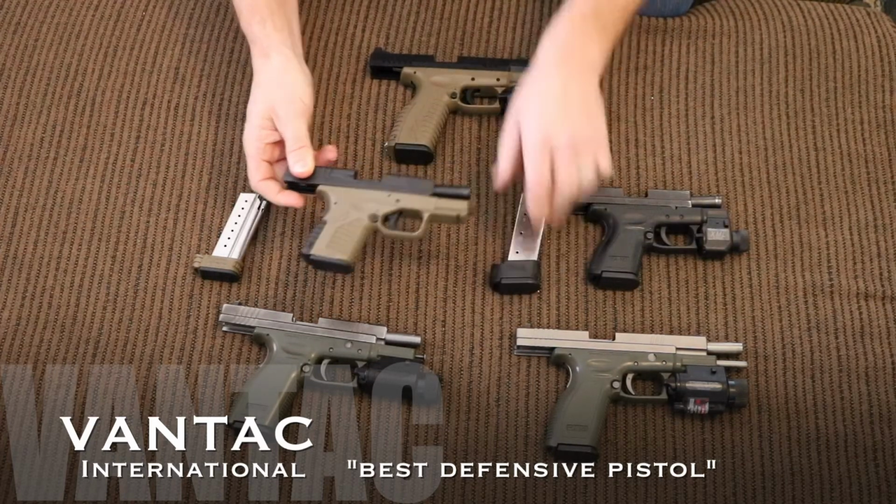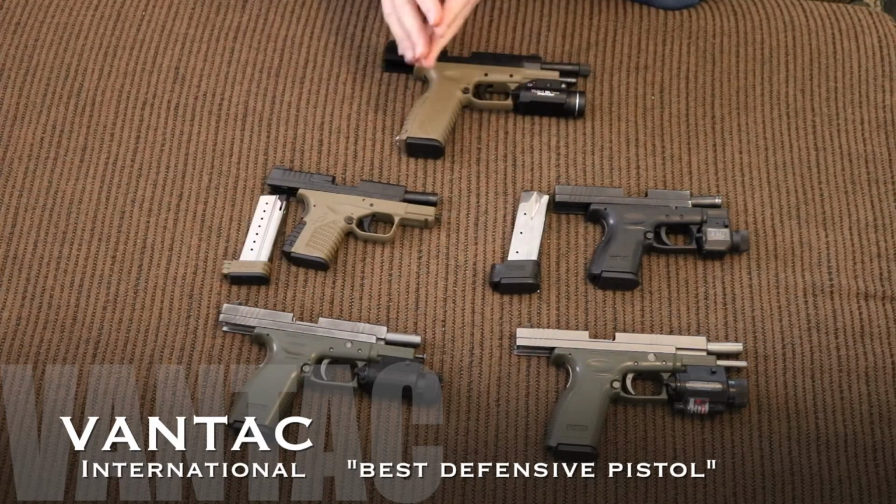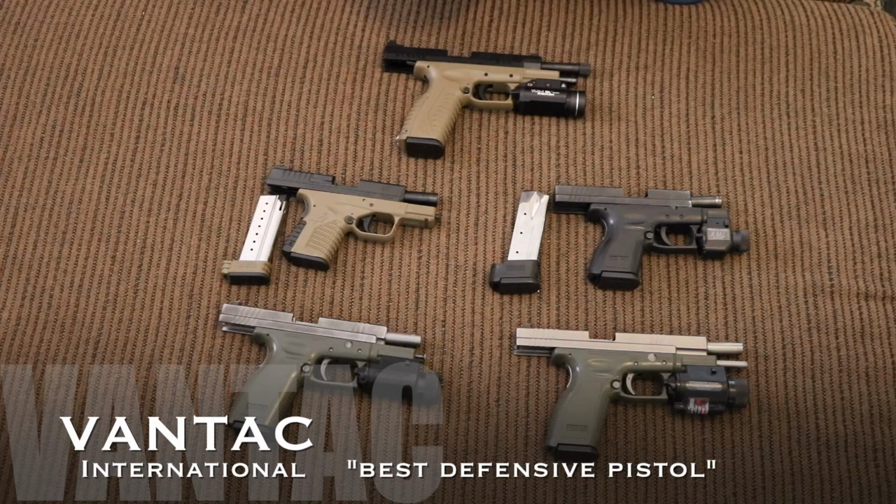But everybody has a different idea of what they want to do, and as long as you carry the gun all the time, that's more important. So that's my thought process on the XD Series pistol. I hope it helps you to make a wise decision.